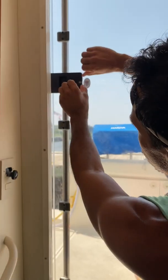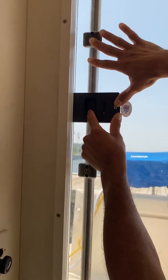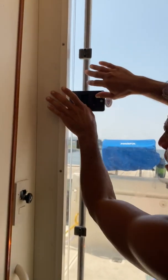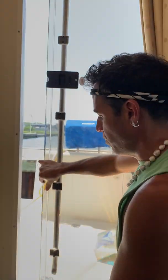So what you wanna do is first push this latch against the door. You can push the door in and you kind of hear that push. Then operate the latch at the same time. So it's a push and a pull. And you can use that as leverage. So that's how you open the latch.